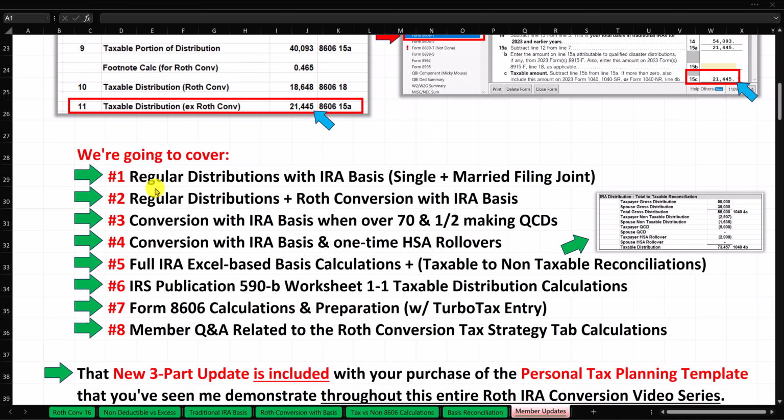We're going to cover number 1, regular distributions with IRA basis for both single and married filing joint. Number 2, regular distributions plus Roth conversion with IRA basis. Number 3, conversion with IRA basis when you're over 70 and a half, making QCDs. Conversion with IRA basis and the one-time HSA rollover from an IRA. We're going to do full IRA Excel-based basis calculations plus taxable to non-taxable income reconciliations. We're going to do the IRS Publication 590 Worksheet 1-1 as I just mentioned above. We're going to do the Form 8606 calcs and the preparation with TurboTax entry as I also just mentioned above. And we're going to do some member Q&A related to the Roth Conversion Tax Strategy tab calculations.